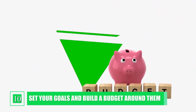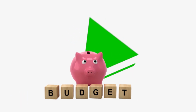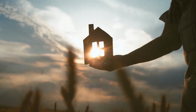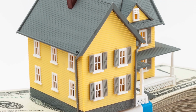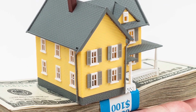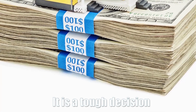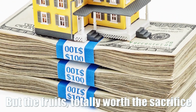Number 10. Set your goals and build a budget around them. The journey towards owning a home is not easy. You're going to have to sacrifice a lot to meet the gigantic achievement. To do that, you have to start by setting goals. For example, if you want to buy a house worth $500,000 in 5 years, you know that every year you have to have $100,000. It is a tough decision and you'd have to sacrifice a lot to get to that point, but the fruits are totally worth the sacrifice.